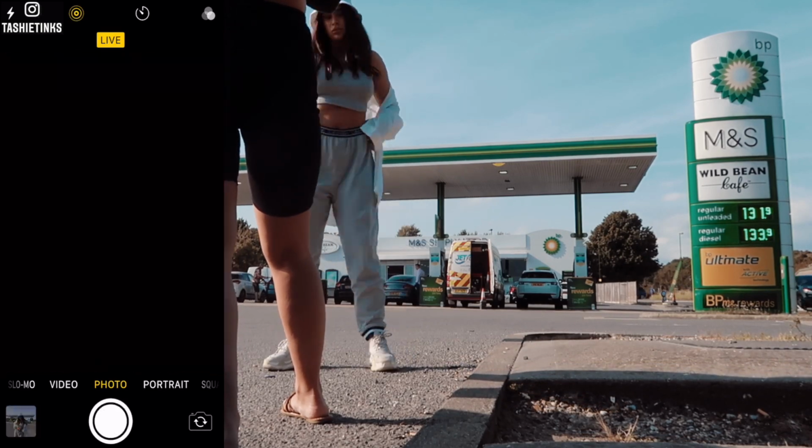Okay, we think we maybe have one here, but we're gonna try and get one at the pump. We'll see if we get told off.